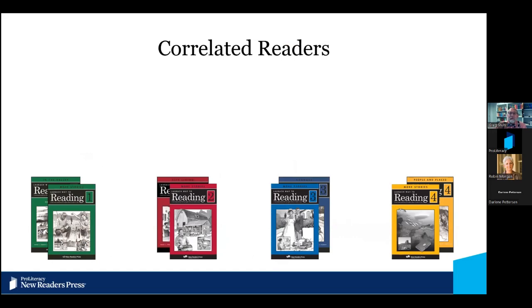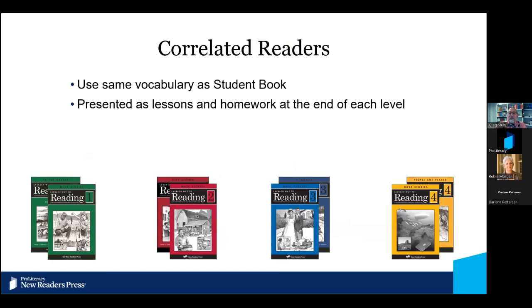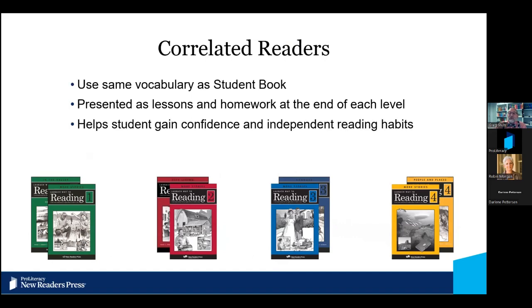Readers for each level, and by readers, I mean the readers that you see here on the screen, these small readers offer a collection of stories and articles at the higher levels, using much of the same vocabulary found in each student book. Presented as either lessons or homework at the end of each level, these readers provide opportunity for students to gain confidence and develop independent reading habits.